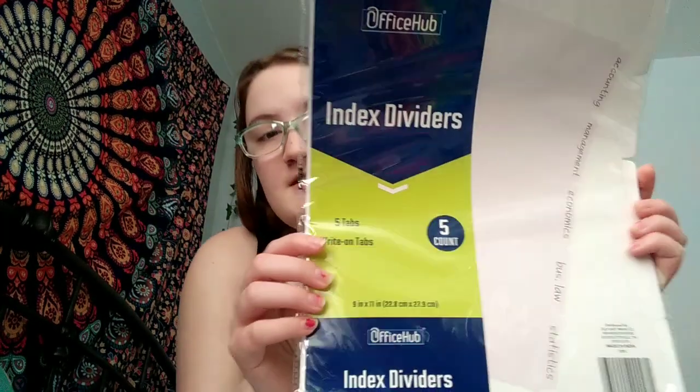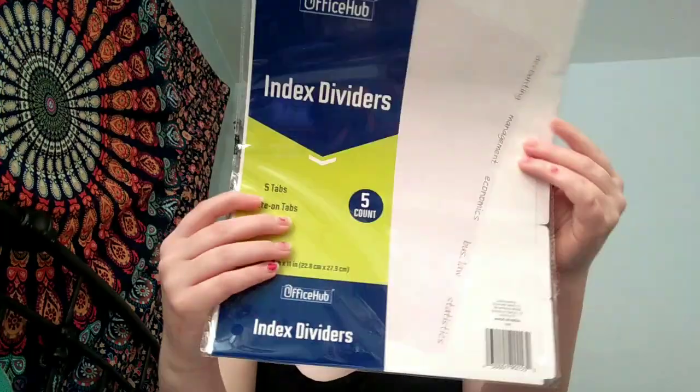Then next up I got office hub index dividers because I have a binder, and you just put these in your binder and write on them, label them. This is five tabs, so it'll be enough because at my school we have 5 classes if you include activity period, which is the last class at the end of the day. But you don't have to go there, it's just there to do homework and stuff. So I basically have 4 classes, so this is perfect for me, and I have an extra tab if I need it.